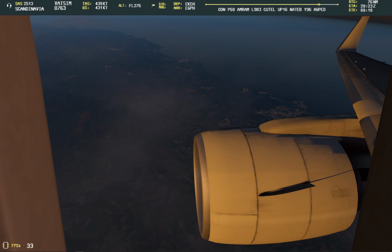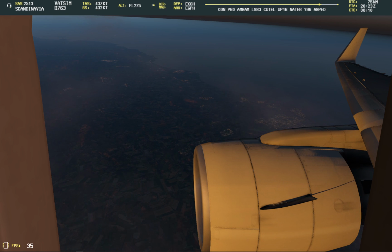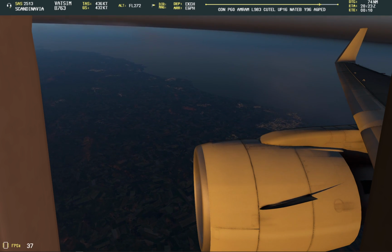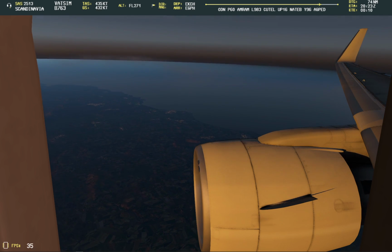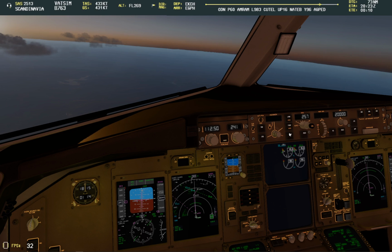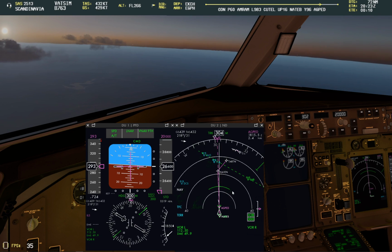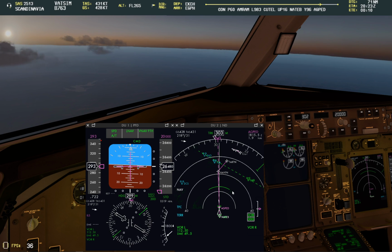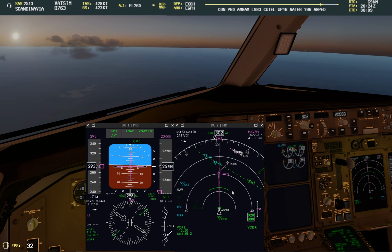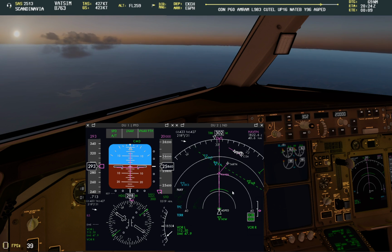That looks cool. Very pretty. So it's doing its job. EKCH, 2 miles to go, and we are going to cross it at level 260. It's fine. Let's see what it will do afterwards. Will it level off? Will it just reduce the rate a little bit, or will it do nothing? Continue with that rate? No idea.